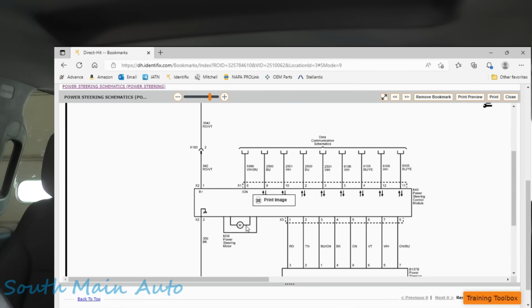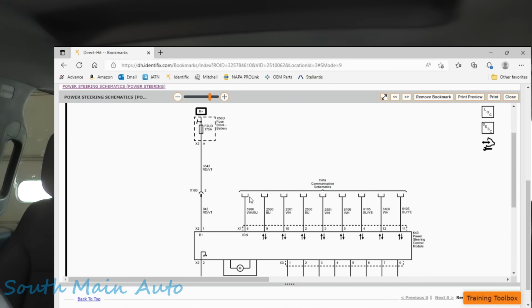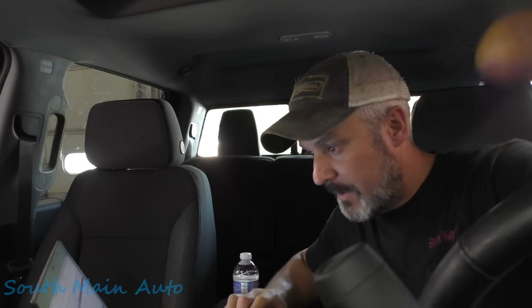Let me find where this ignition feed goes, because I would like to be able to check both. I know at this point it's kind of boring sitting here looking at the screen, but a lot of automotive repair is just this. It's forever looking, and then coming up with a plan. But hear me out on this.